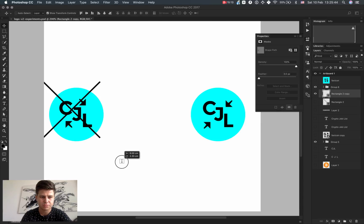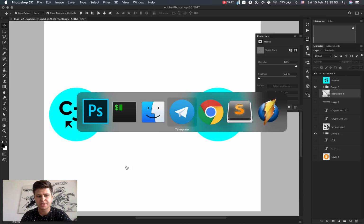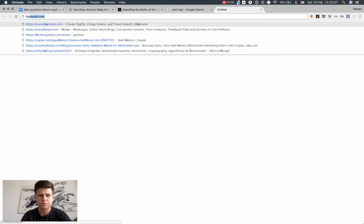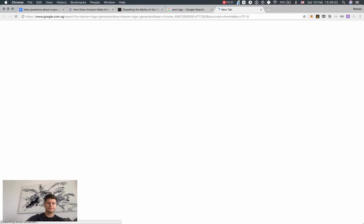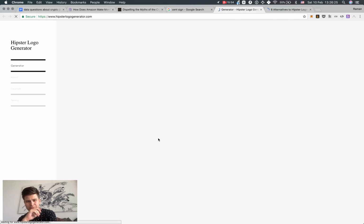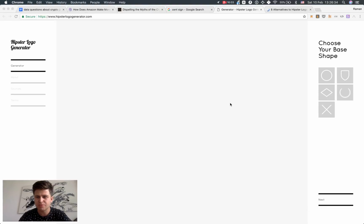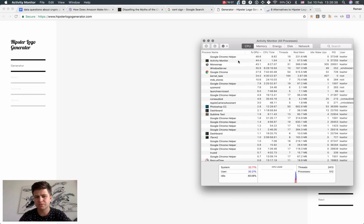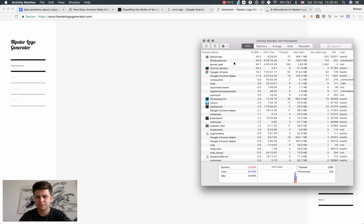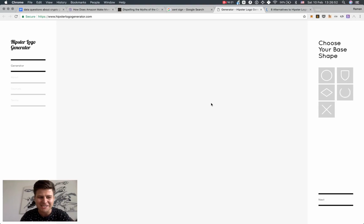Maybe I should ask some hipster. There was this hipster logo generator or something. Crazy slow. My CPU is not having a lot of fun. Where's my CPU? Monosnap is taking everything. Yeah, Monosnap is fantastic, but I only wish that it could take less CPU. Oh, okay, fantastic. We can do stuff like this now.